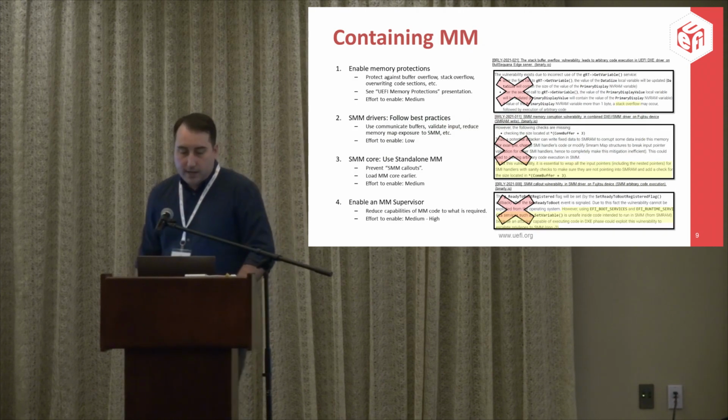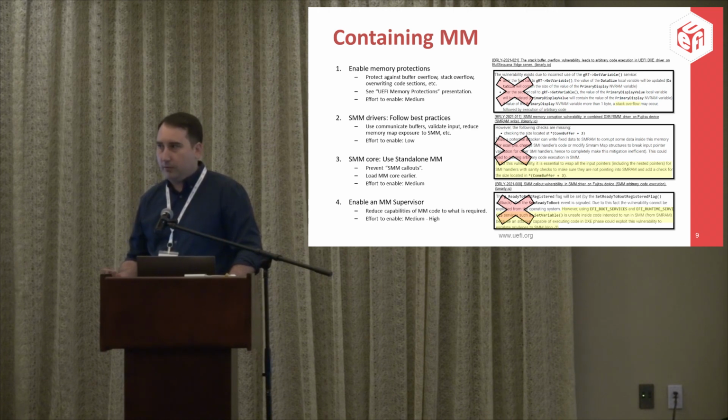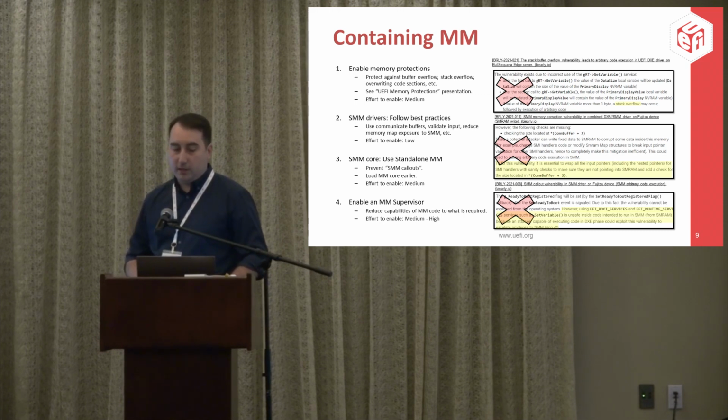So one of the first things we looked at when containing MM is to enable memory protections. This means taking some of the similar protections that Taylor's going to talk about in his presentation and applying it to MM code. Making sure that there aren't buffer overflows and people are not dereferencing null pointers and stuff like that. No pointer dereferences sometimes we do see whenever there's legacy data structures in the first page of memory that bootloaders are expecting or something, but the idea here is, if your MM core has the ability to handle memory protections, it'd be considered a medium effort to go through your code and update it in order to work with that. SMM drivers, this of course is just follow best practices.